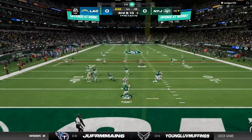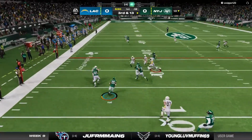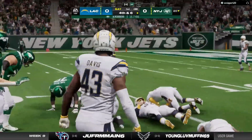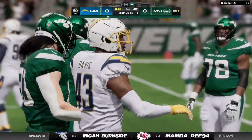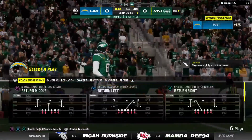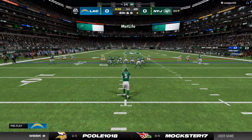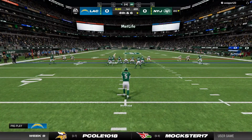To throw is Rodgers. They'll set up the screen for Hall. And he's going to get this to about the 20, but that is well short of what he needed. They do get 7 out of that, but not enough to prevent a 4th down. Here's Thomas Morstead on now to punt it away on 4th down.